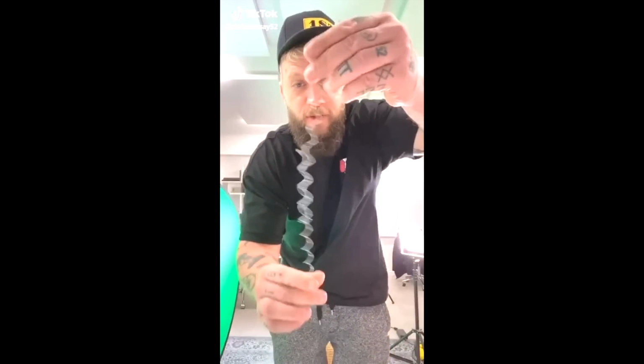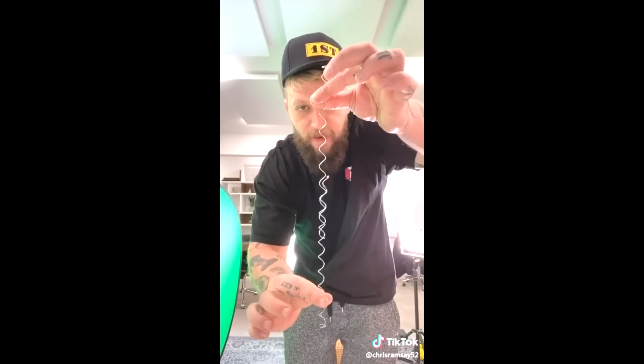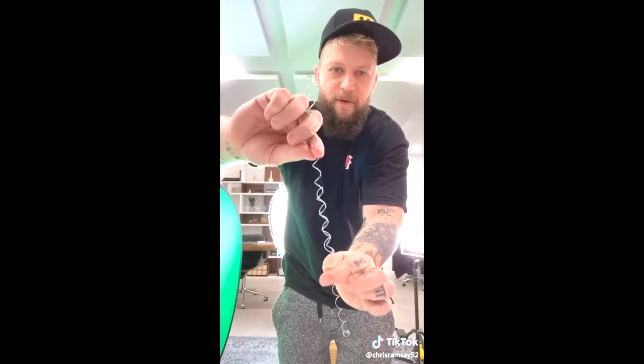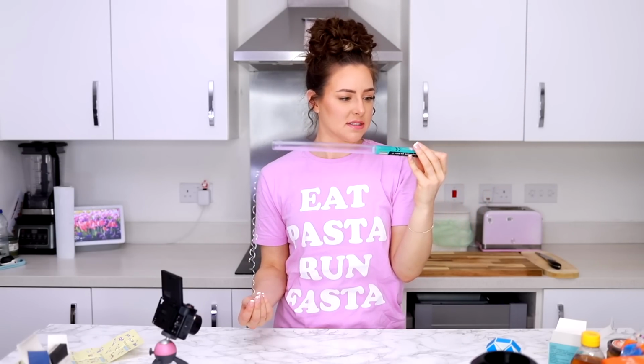I will try and insert the video if I can. No matter how much you try to pull it apart, it never comes apart. The length stays the same no matter how hard you try to pull it apart. It's two pieces of wire. Oh my god, it's literally two pieces of wire.